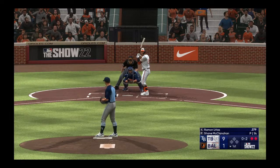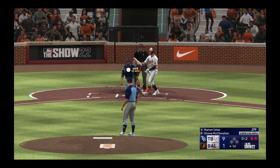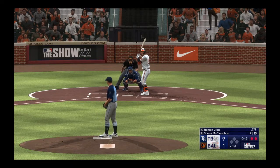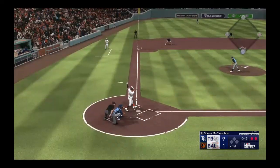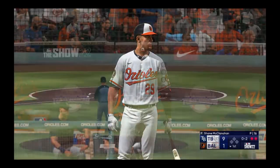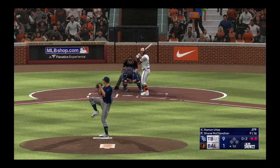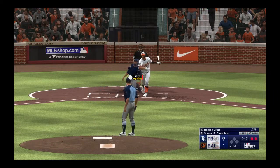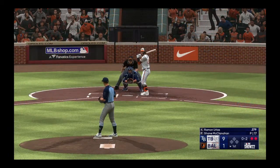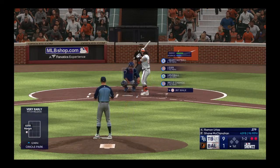And a pitch. Stays alive. 0-2 now. And a foul ball. He stays alive. Also really good at bat. What I like about this guy, his bat stays in the zone for a long time. Gives him the ability to foul off tough pitches. Next offering is fouled back. Next one misses. Now 1-2.